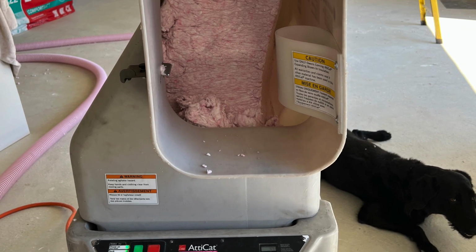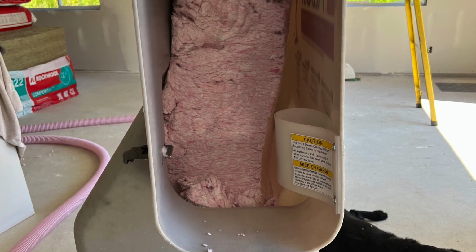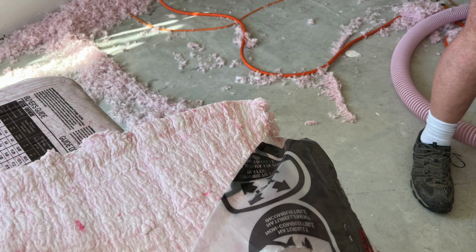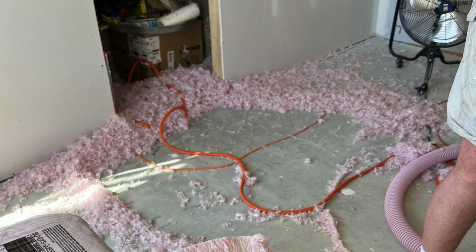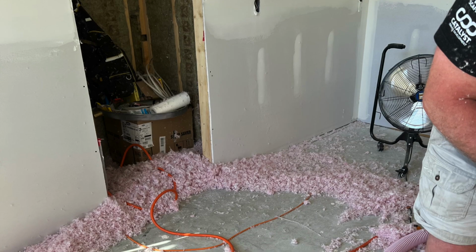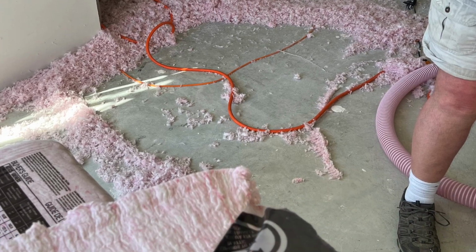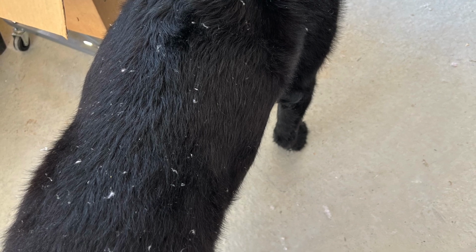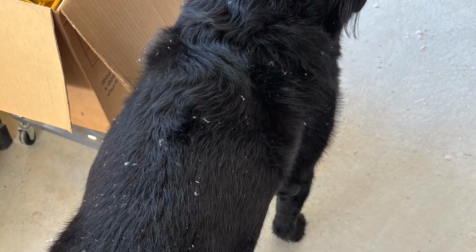There's Henley just watching us. It was not very exciting for her, but it was kind of a cool process. So it all got ground up, and then it would go out that big pink thing and then go up into the ceiling. Now, unfortunately, we had a blowout because the thing wasn't working properly. And at one point, I yelled out to Rob, "Oh my gosh, we got to stop. We've got to go in everywhere." It was like everywhere, all over the dog. It was all over the walls, all over the floor, all over both of us. We were laughing so hard.